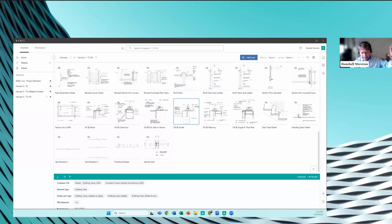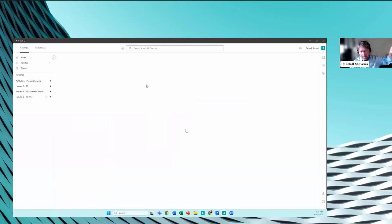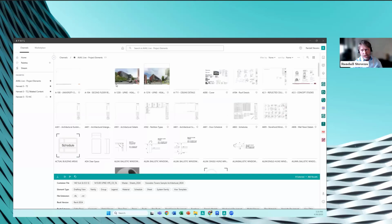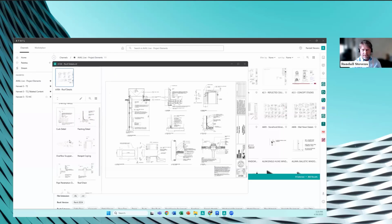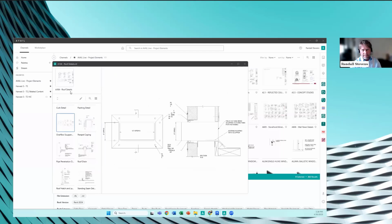The other feature that I'll say, well, let me go back to this other channel. Before I jump over into the palettes, let me show you the related content concept. In this channel, this is actually some project elements, but I've taken full sheets. If I open up the detailed view of this, you'll see the new related content icon that'll show up. Here I've got the full sheet, but you'll notice down below are all the drafting views that are attached with that. Each one of those is viewable. I can drag and drop those right into Revit and bring them into the project.